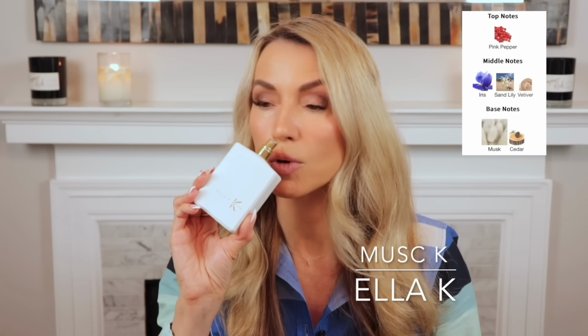Another one that's one of my favorites in the bunch that I've spoken about many, many times is Ella K. Oh my gosh, what a beautiful, clean, powdery floral musk. As far as clean, slightly fresh, powdery floral musks go, this one is so hard to beat. Another one that could absolutely be my signature scent. This has iris. The main floral in here is iris, and the iris in here is on the powdery side instead of the lipsticky side, even though there might be just a little touch of a lipsticky thing going on. I get more of that beautiful powdery iris.